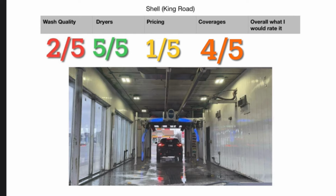I give coverages a 4 out of 5. The first pass of pre-soak was a little bit weaker on the windshield, and same with the second pass. But the Trifoam and the Lava both had an excellent coverage. So they just need to fix the pre-soak here and that's it.